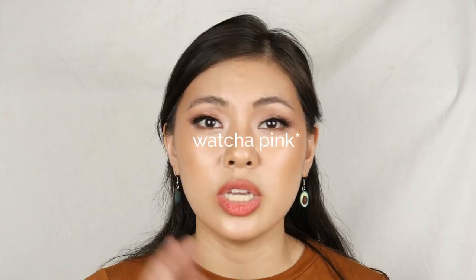One thing to note though, out of dun sa 6 shades, there are 3 shades here that seem to be more buttery, more softer, and easier yung kanyang application sa inyong lips. And that is Papa Don't Peach, Clay With Me, and also Watch Me Pink.